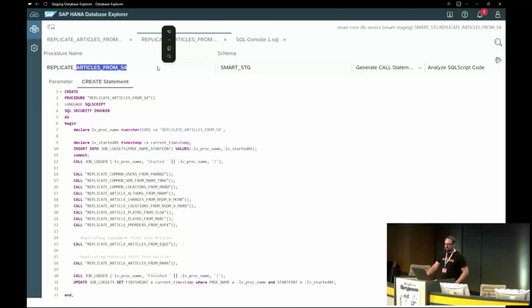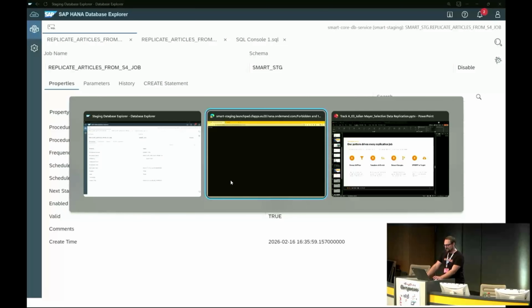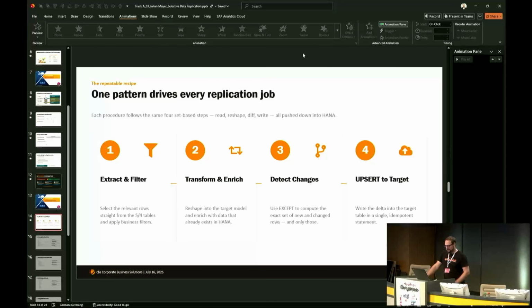We have also other objects we replicate where they run in a sequence of many other things. You see that we have also other stuff replicating, and all of that we wrap into a HANA job, these scheduler jobs which are available, and those we show in a simple Fiori Elements app if they run, if they have a log, to simply get the data out. With this, going back to the presentation.